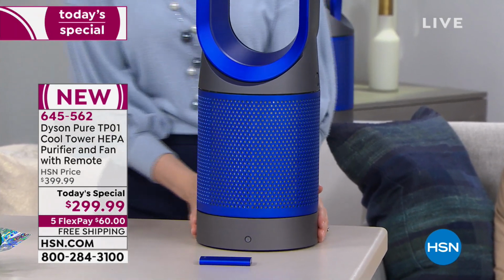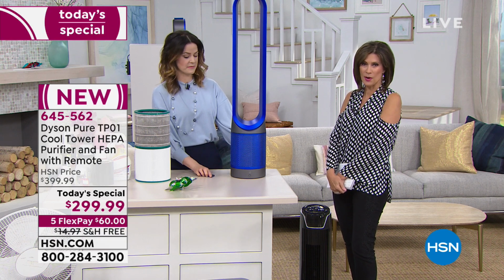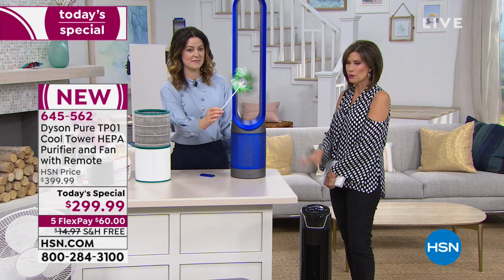We do offer the additional filters if you would like to stock up. It's a great day to do that because we do offer those on flex payment as well. So you can ask about those when you're ordering your Dyson.